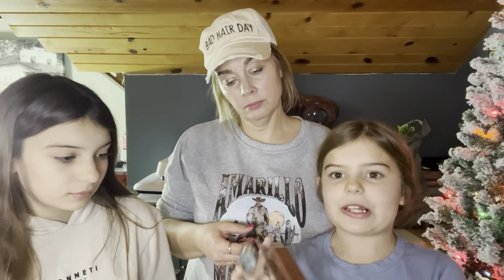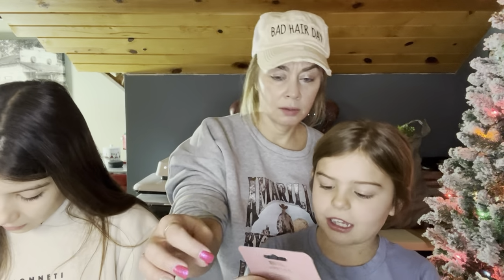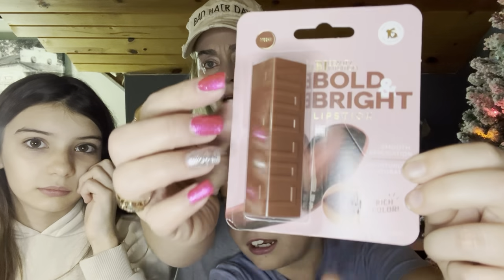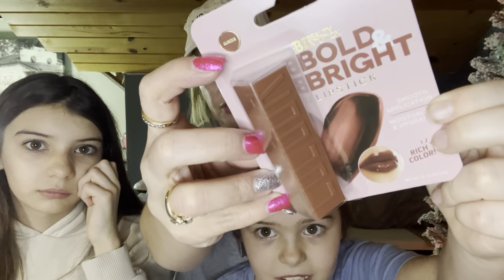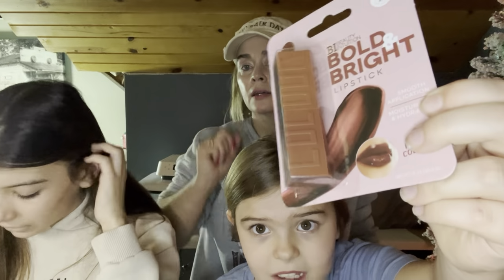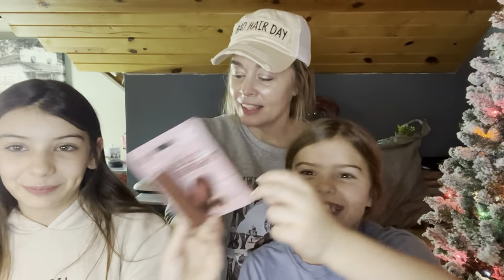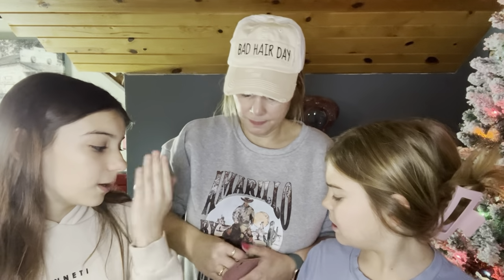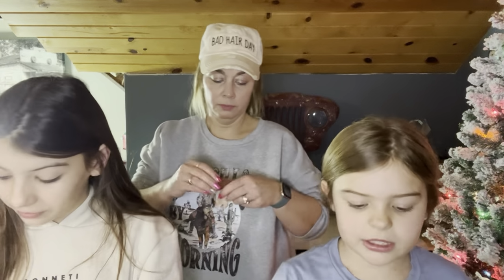So this is lip stuff. It's lipstick. You can get it up here if you want. Here's the color right there, but I will swatch it for you so you guys can see that. I really like it. It's like chocolate. I scanned it on the Walmart thing. For a two-pack, it was $10. So for one of them, it's $5 for the same lipstick at Walmart.